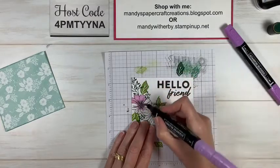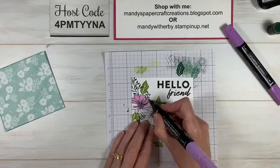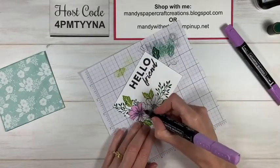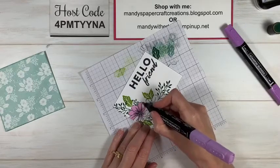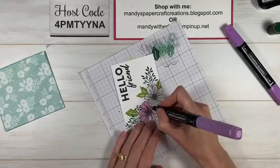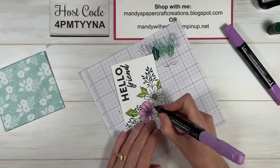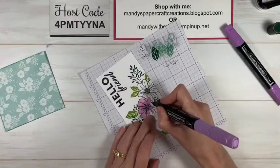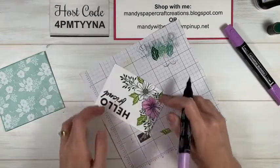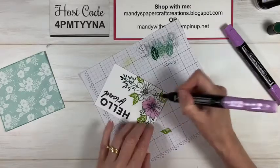and where the detail is, it's going to be slightly deeper, and towards the center of the flower it'll be slightly deeper. Now with these lighter colors, so this is a fairly light color, the shading and the shadowing isn't as dramatic as with some of the darker colors. You can go back in again with the dark if you want to, but I'm not too worried about doing that on this project because I don't want the shading to be too super dark.